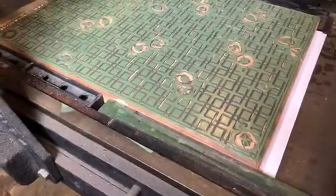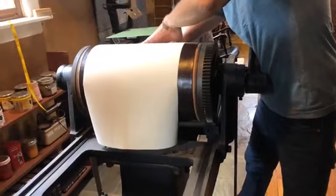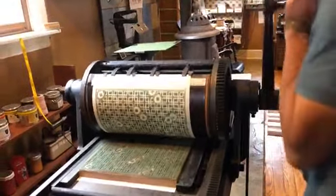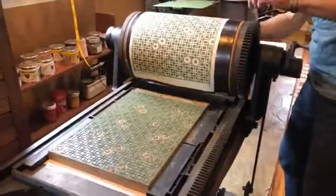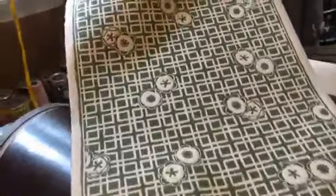Alright. Let's go for it. Nice. Stick a piece of paper on there. Come around this side and watch this come through. Okay. Nice. I'll go slow so you can get some pictures there. There she goes. Beautiful. Oh, we're done. Sometimes going slower allows the ink to really get in a little deeper too.